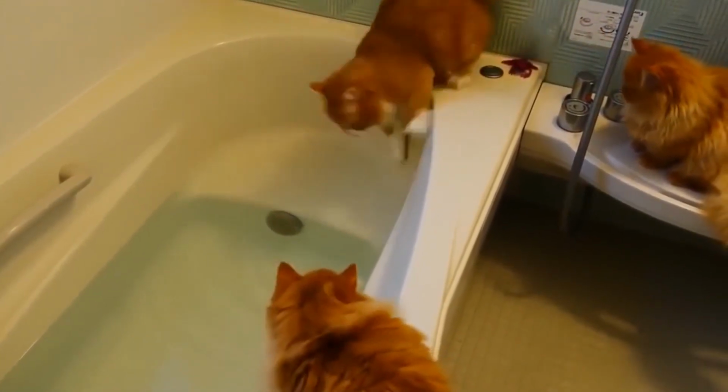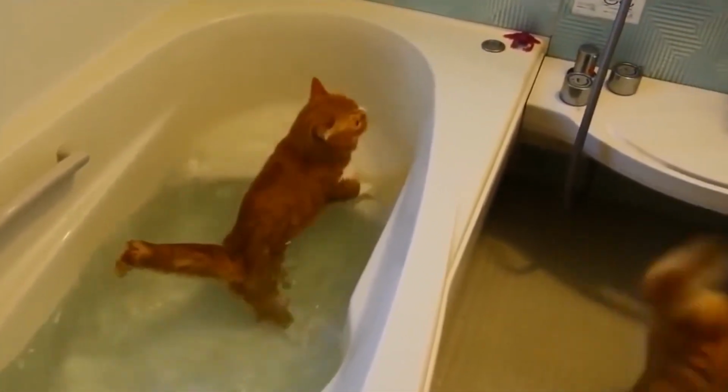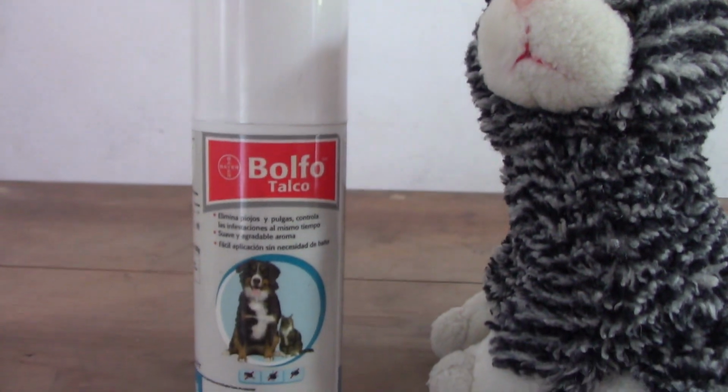To make everything more effective, it is better for someone to help you to prevent your cat from getting out of control and the bath being in vain.